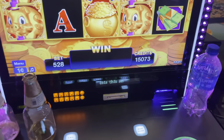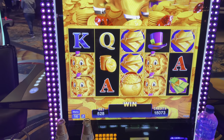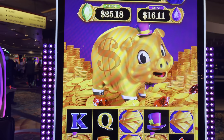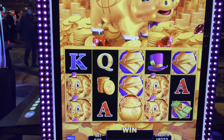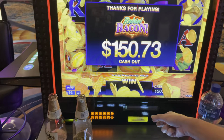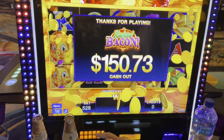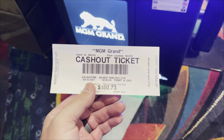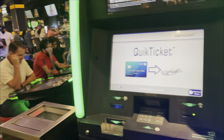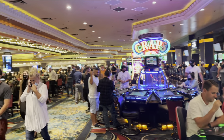All right, so I'm gonna call it at 150. Very, very fun game. I'm glad we got it, because if I didn't get that, I would have been having nightmares tonight. So I'm gonna cash out. I'm gonna take it for you. Okay. Very cool. I'm gonna cash out my 150 from MGM, and then we're gonna head back to the Cosmo and play the rest over there. But we had a great night over here. Really, really fun casino.